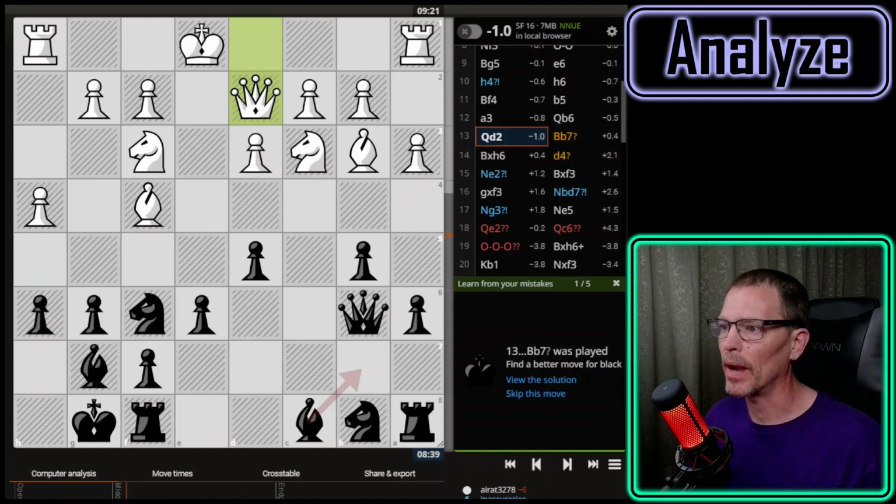Okay, it says here, I'm guessing the little red arrow is what I did play. Oh, it says here, yeah, bishop to b7 was played. Find a better move for black. I can skip this move or view the solution. Okay, well, I'm going to try to guess then what I should have played.